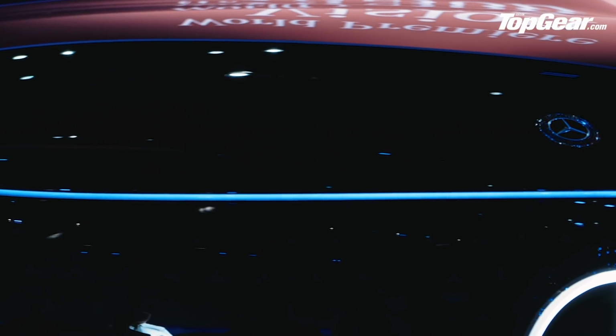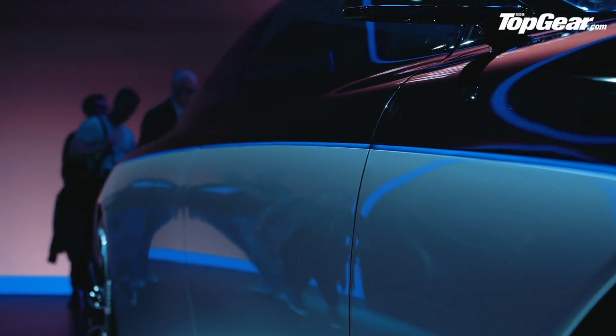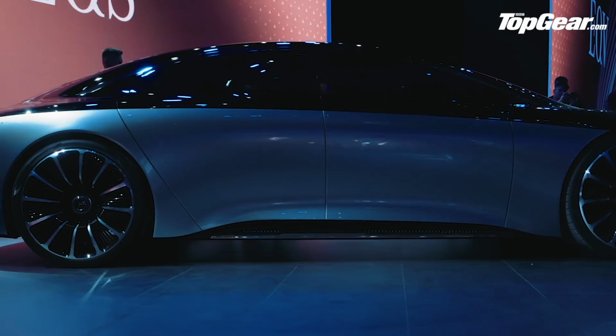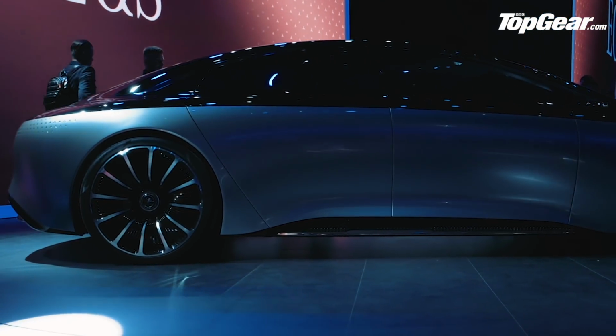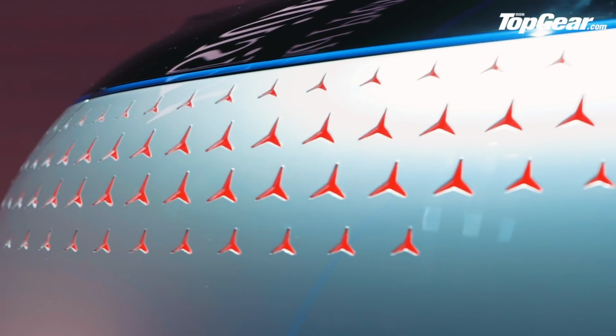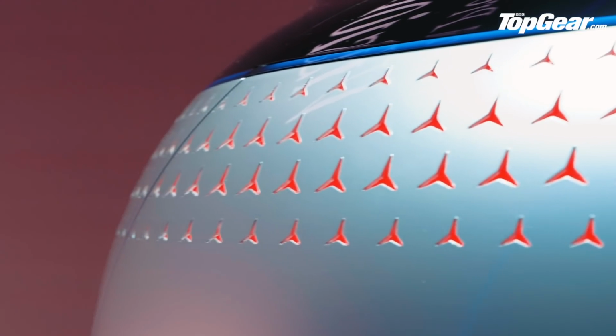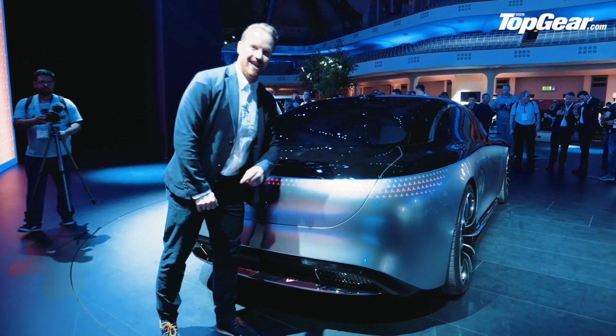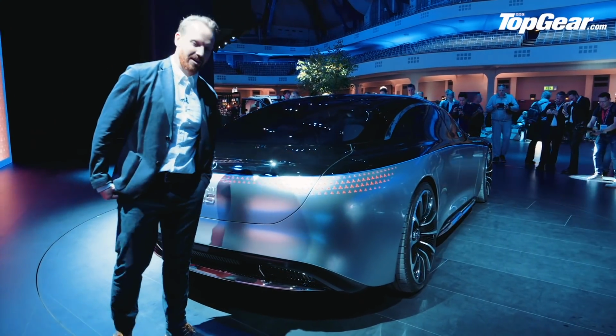Then you've got this blue line that divides the entire car. It runs right across the front, all the way along the side, creating this kind of piano black floating roof area on top, and then this silver area at the bottom, and it runs right around the back, where you find tail lights made up of 229 individual Mercedes red stars. And I know that because I counted them myself.